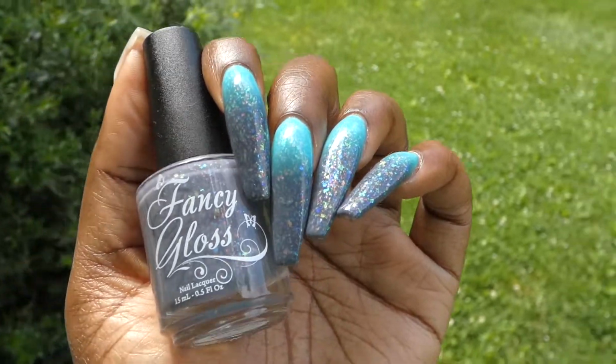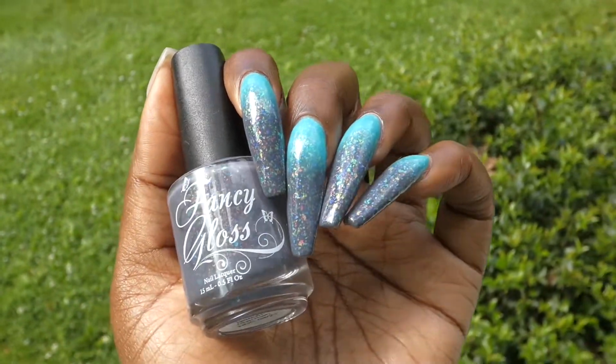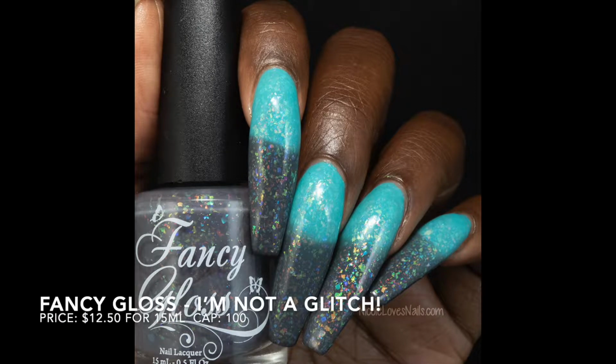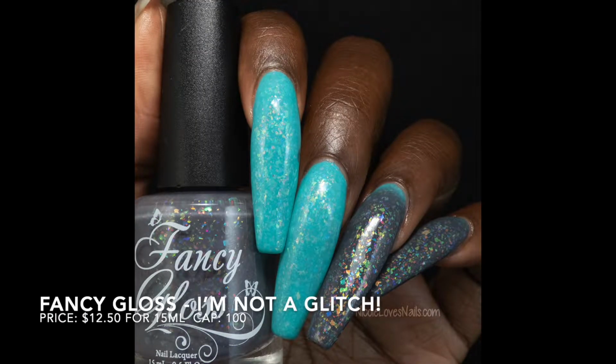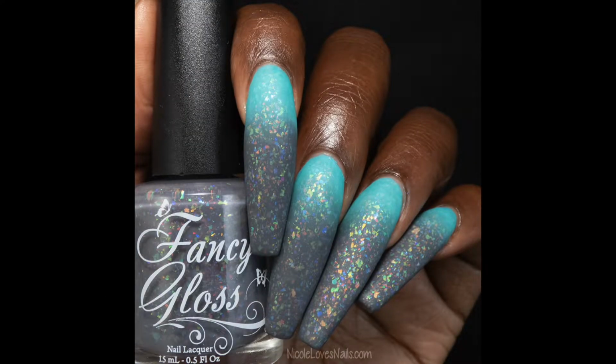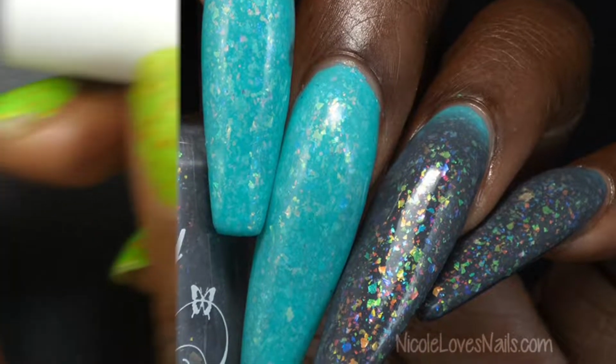I can't remember what her name is right now, but I'll pop a picture here. This had really great coverage in 2 coats. I think shorter nails will probably be good in 2. Longer nails will want to go in for 3. No issues on removal or with staining.